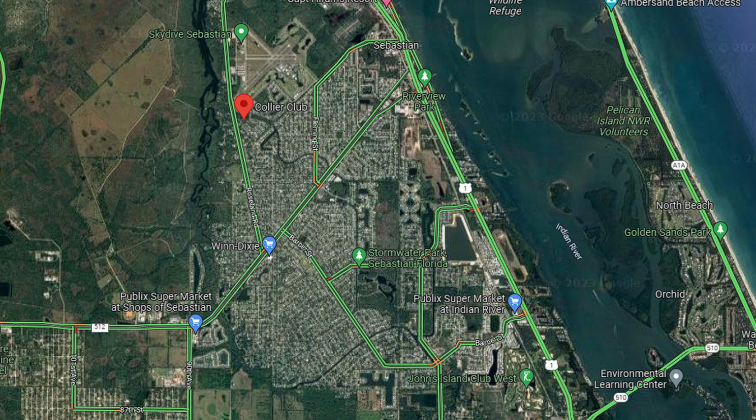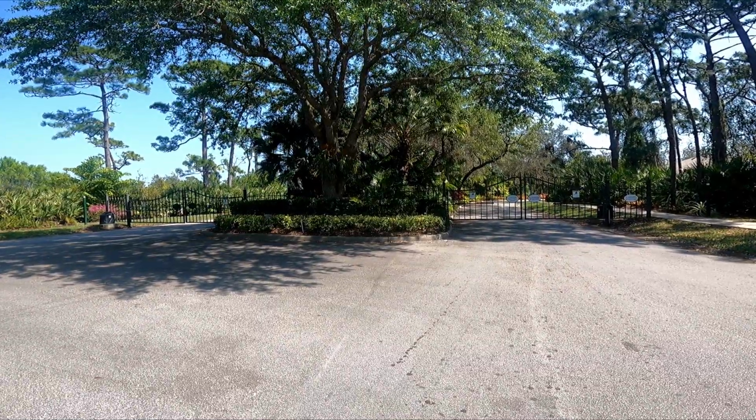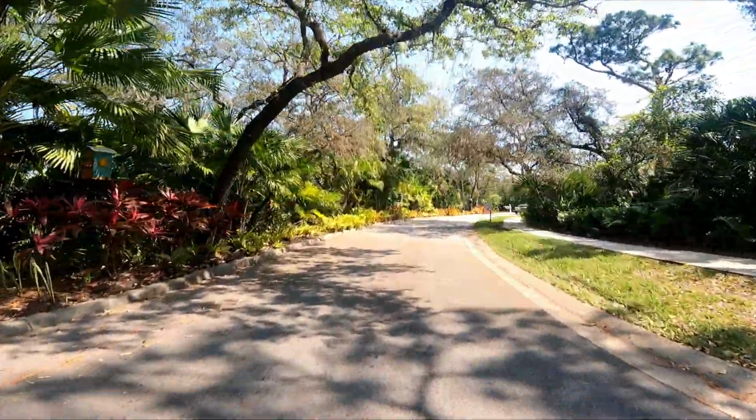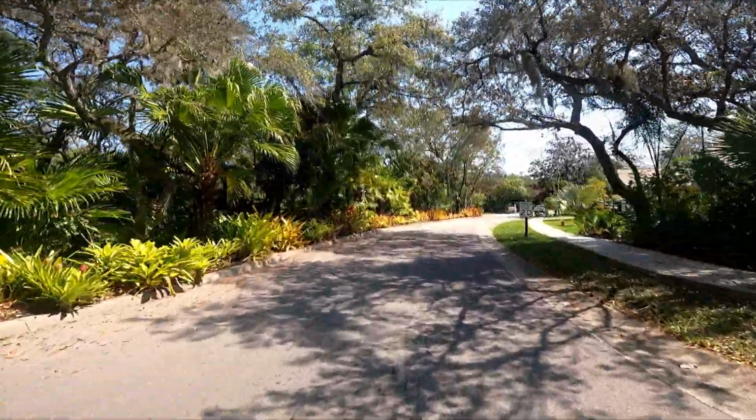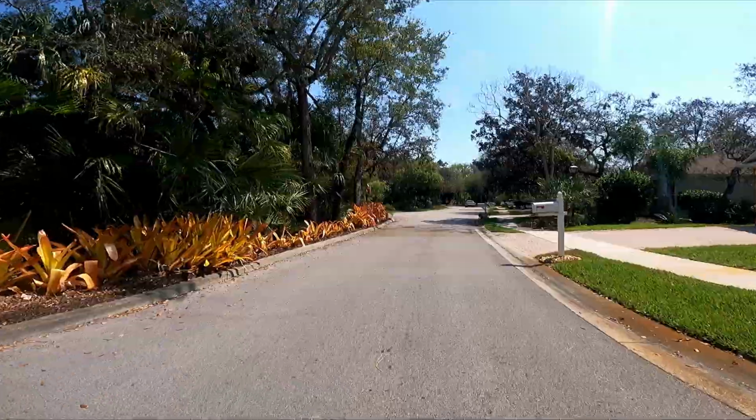Okay, so now let's move on to another bigger subdivision for Sebastian, and that is the Collier Club. Right away, you can kind of tell it's a little more lush with trees and vegetation. And to me, this community is a little bit more focused on the retirees rather than the growing families when compared to Sebastian River Landing.